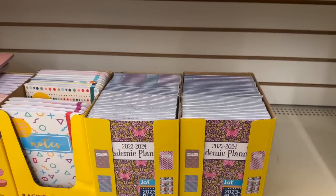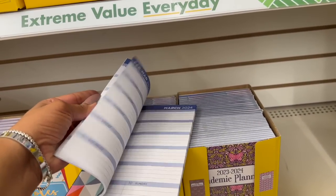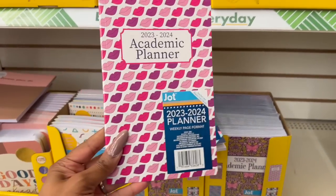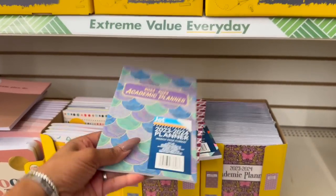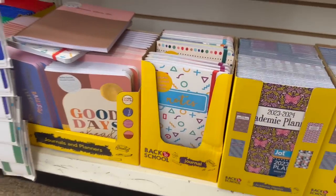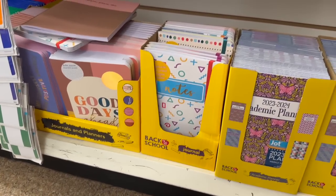So those. And then they have these academic planners, a little bit smaller. But I like how it has the individual dates in it and then the monthly calendar. So that is pretty cool. So they have that one. They have this one with the lips. They also have this one, which is like a marble. And then they have this one with the butterflies. And then they have the notebooks, the journals. You are magic. Just a note. I want to see how big the lines are.